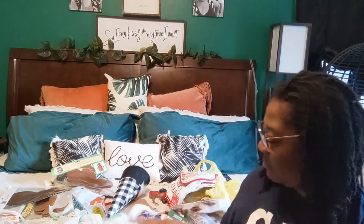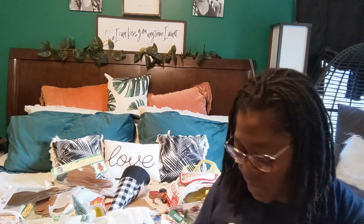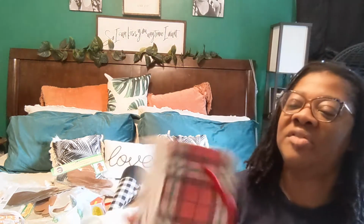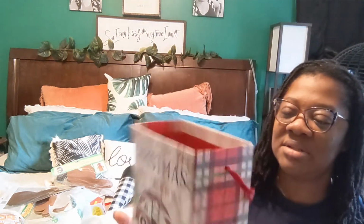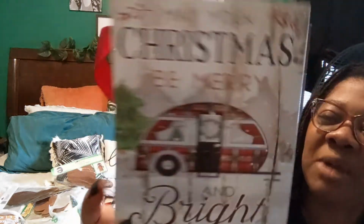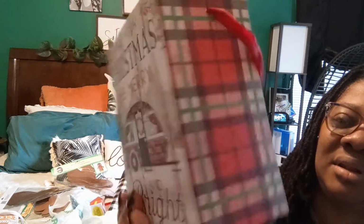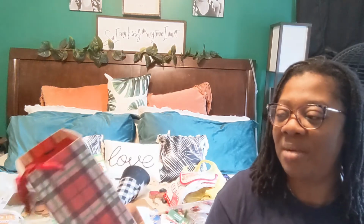So I just got two of those, and then they have this little box, which I'll probably use as something to put in one of my tier trays, or I don't know. But I like the little camper on the front, and it says, "May your Christmas be merry and bright." And it's the same on both sides, and then it's the plaid. But you can use this as a gift box or a flower arrangement, whatever you want to use it for. But I think I might end up putting some flowers in here.